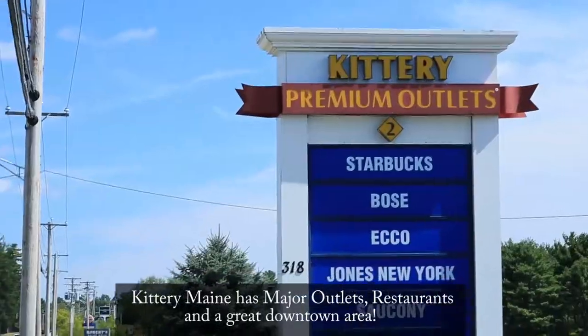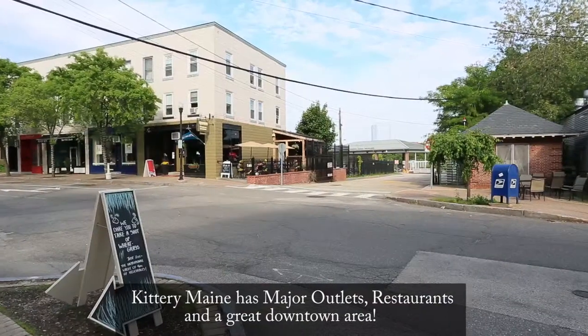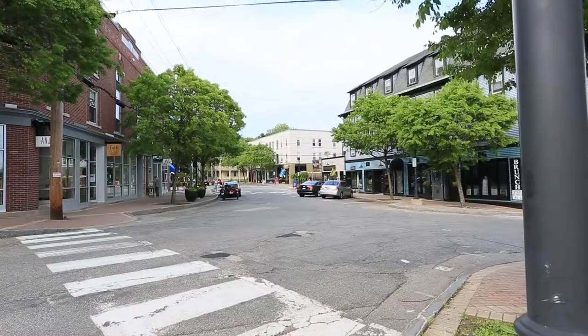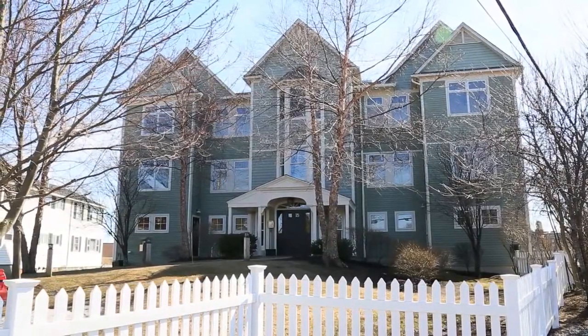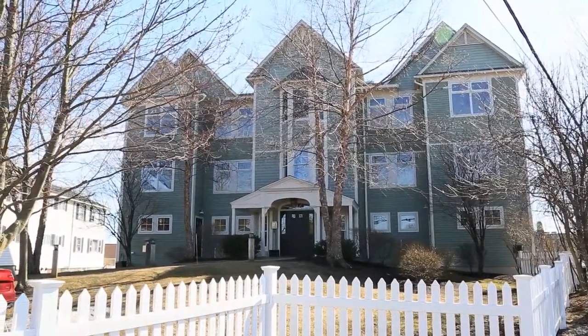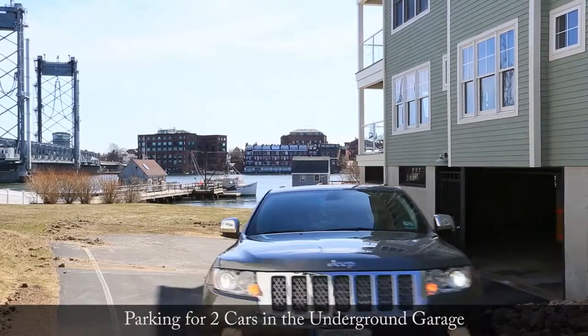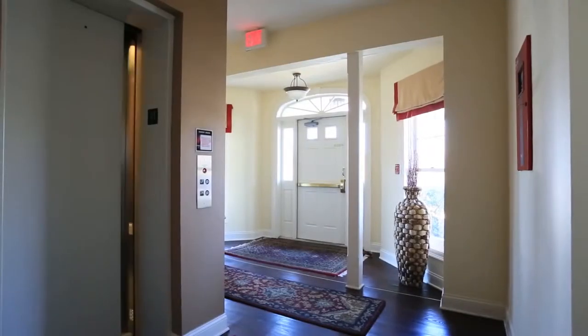Amid the rustic docks and twisting picturesque thoroughfares in nearby Kittery Foreside, you'll find name brand outlets, amazing unique restaurants, and a peaceful downtown area. Your home is part of a well-managed six-unit association, featuring two secure underground parking spaces for convenient entry and exit. And of course, there's an elevator. Why not make it easy?